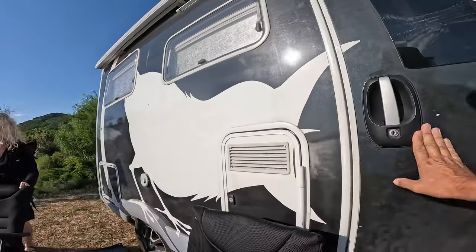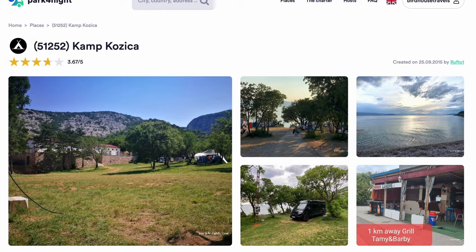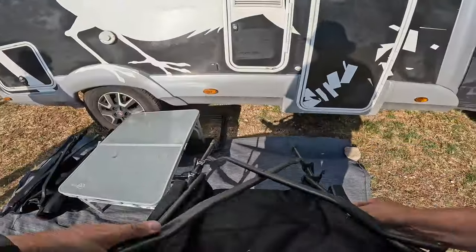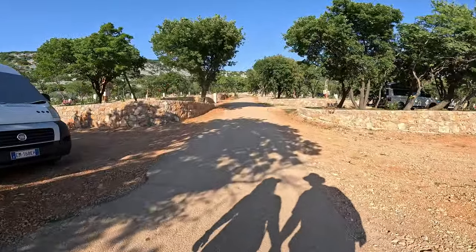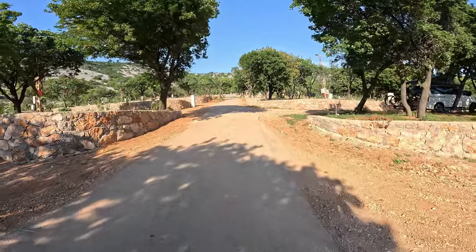We read about a good restaurant just around the corner, 1 kilometer away, Tenny and Barbie. The reviews were quite promising, so we were in for a nice walk. What followed was a terrifying experience.